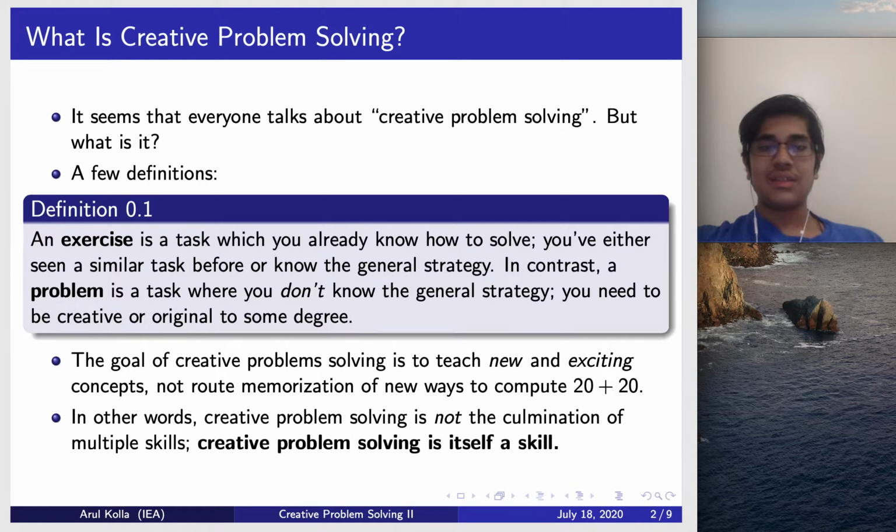Lots of people think that creative problem solving comes naturally, but in fact, you should be learning it by itself. Creative problem solving is itself a skill because it's very complicated in and of itself. It has lots of topics, lots of detail, and lots of depth. That's why I think just treating it as a group of topics is not really giving it justice.